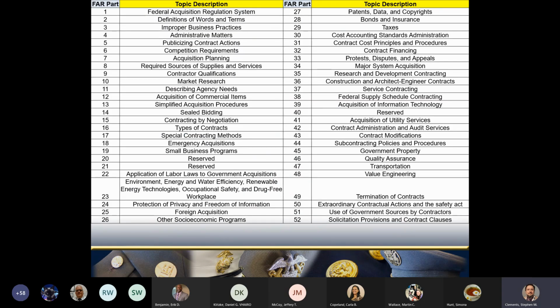And to provide a handy reference to you, here's a listing of every FAR part and the topic each covers. These are the same topics the FAR or the VAR and PG will cover if they have any additions or clarifications. I encourage you to keep the slide handy, so if you ever need an idea of where to find something, this gives you a place to start.